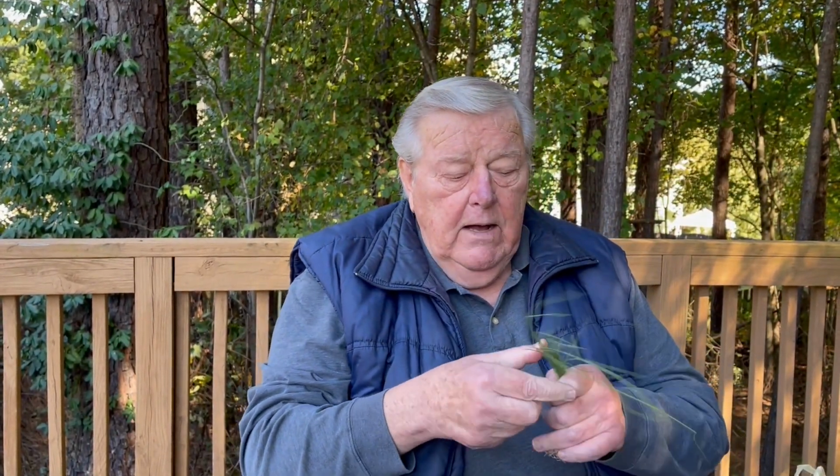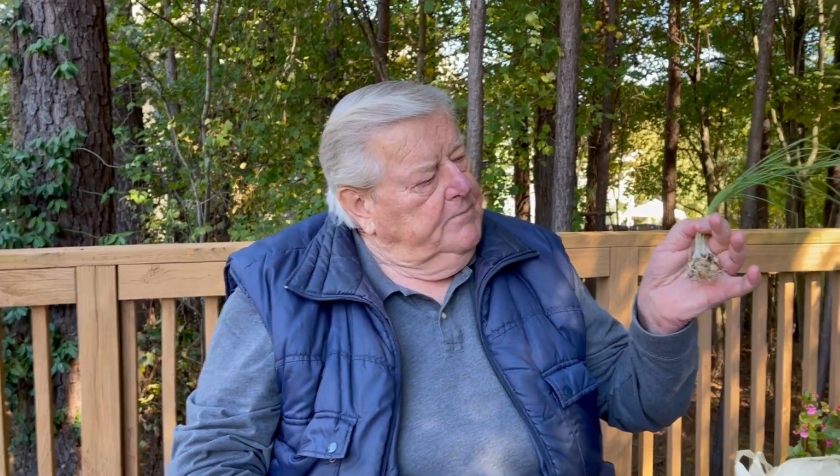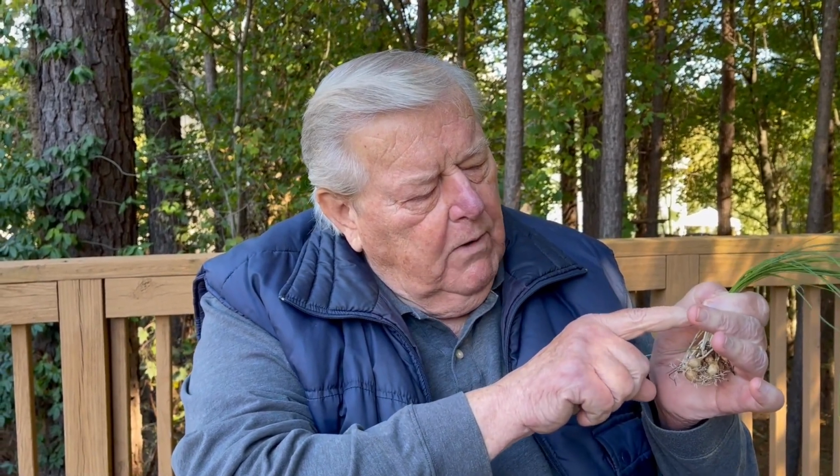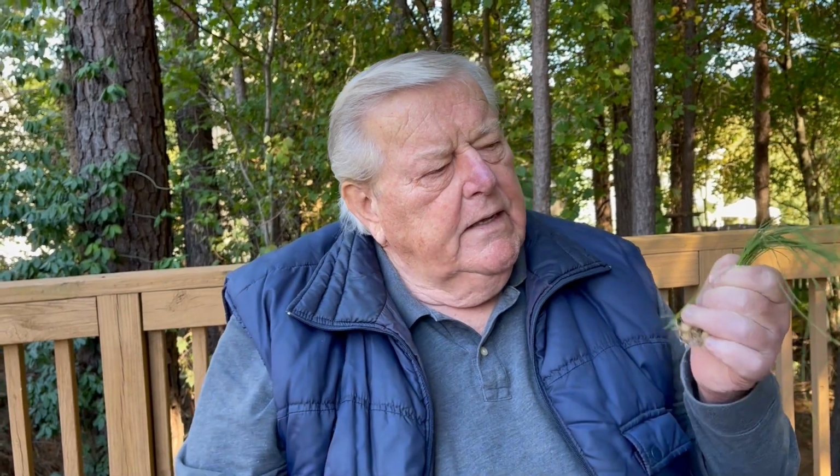Now, the Cherokees also used wild onions. And this is the wild onion. I'm sure most of you are familiar with this. They would only eat the dark green top. They wouldn't eat any of the white roots or chokes at the bottom. And so they would use this for seasoning. My mother would use this, scramble it in eggs.